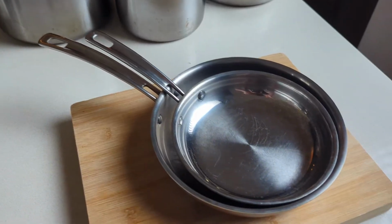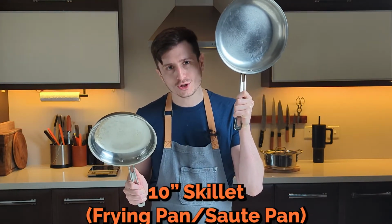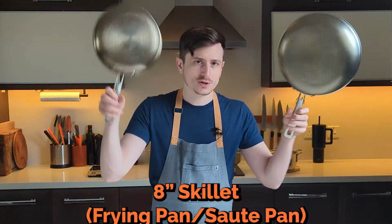Okay, let's start looking at individual pieces of the set, or in this case rather, two separate pieces of the set that can kind of be lumped together. These are two stainless steel pans. This is the same tri-ply stainless steel that we were looking at before, one in 10-inch skillet model and one in the 8-inch skillet model. Now I will start by saying that these are incredibly useful, incredibly good quality pans.